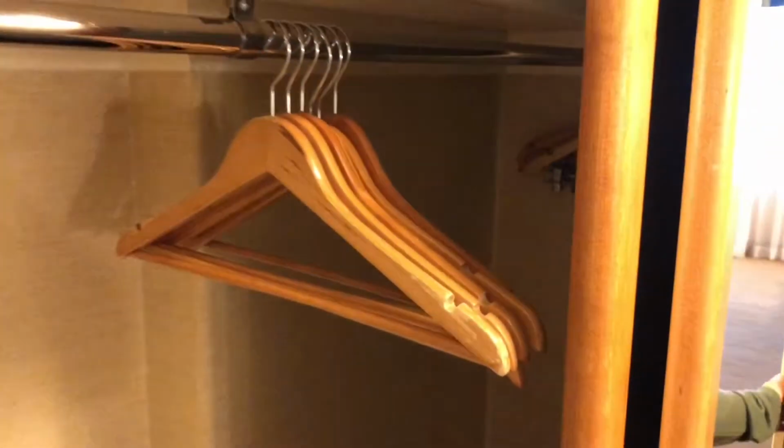Let's show them the closet. So big closet, if you guys have space. We are only here for one night, so got a little bit of luggage. You got the crib, you got a luggage holder, some hangers if you want to hang your stuff, hair dryer, extra blanket and pillows.